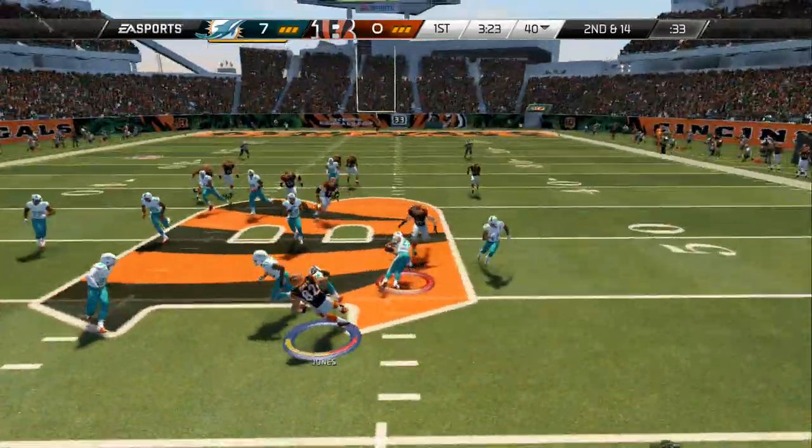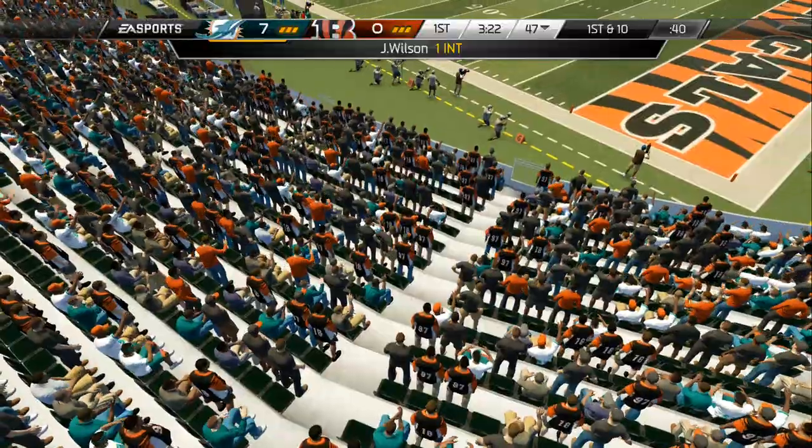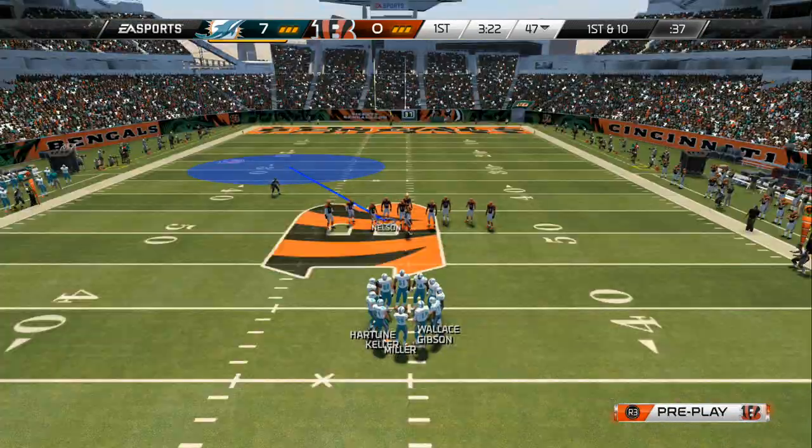And he's intercepted. That brings the play to an end. What a terrible job by the quarterback. Nobody's open. Tries to force the pass, and look, what's it turn into? An interception.